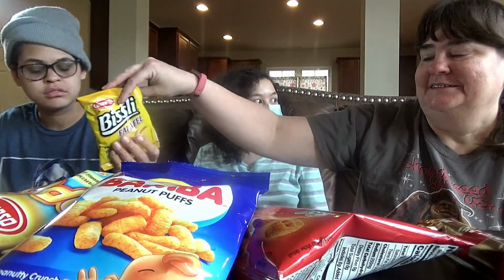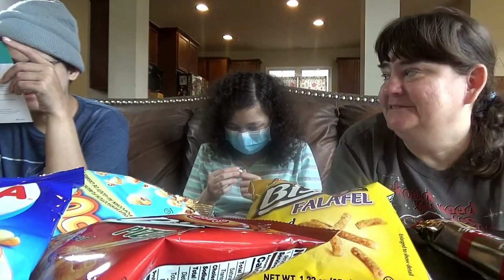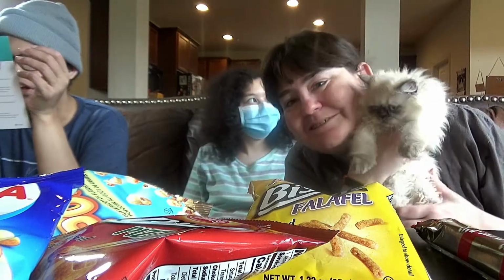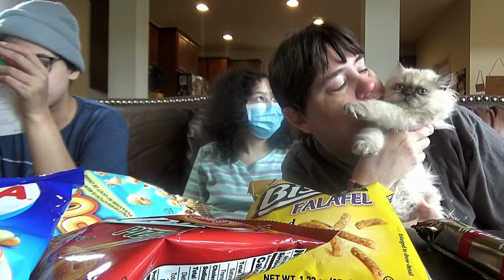Bisley falafel flavored wheat snacks. We got that in the other box too. Falafel by Awesome. Bisley pizza from Awesome are delicious falafel flavored chips. Pizza? I think they messed up. Yep. I think they just copied and pasted the same description. They do that in similar ones. Falafel is a very popular dish in Israel and its surrounding regions. Carry a taste of falafel with you in a bag and on the go.